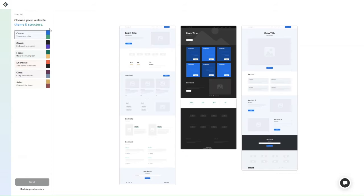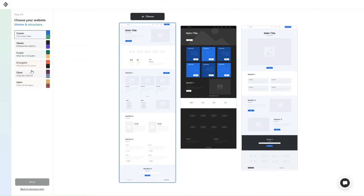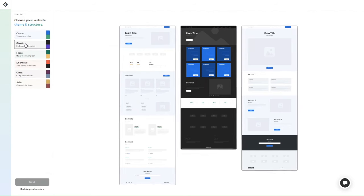Now it's asking you to choose your website theme and structure. So you can actually preview this in this section here. You can choose the different themes that you have and preview how that's going to look, and just essentially look at the different options.